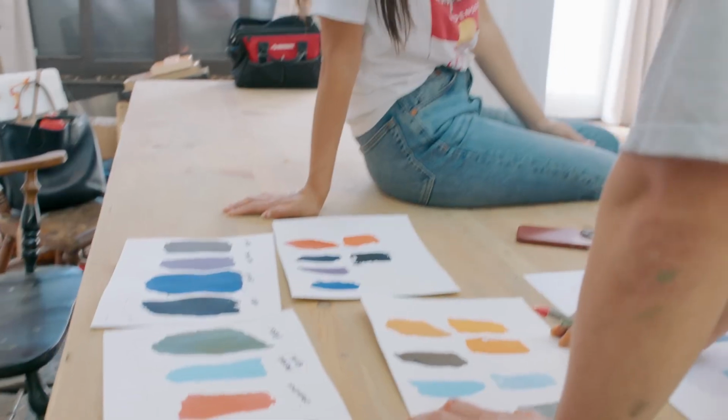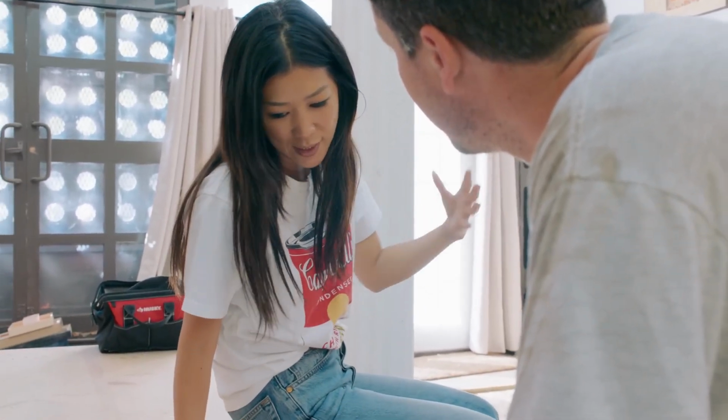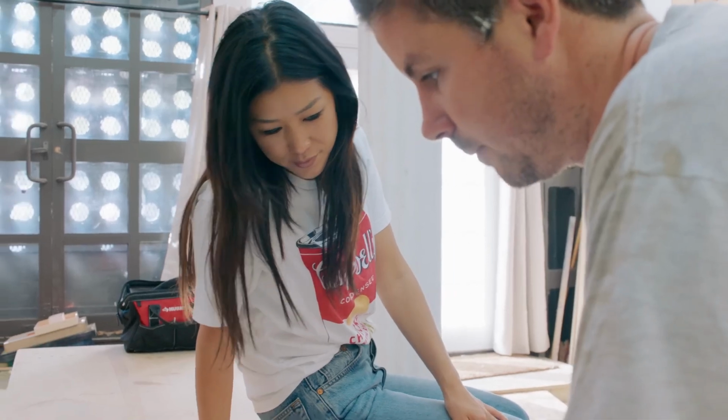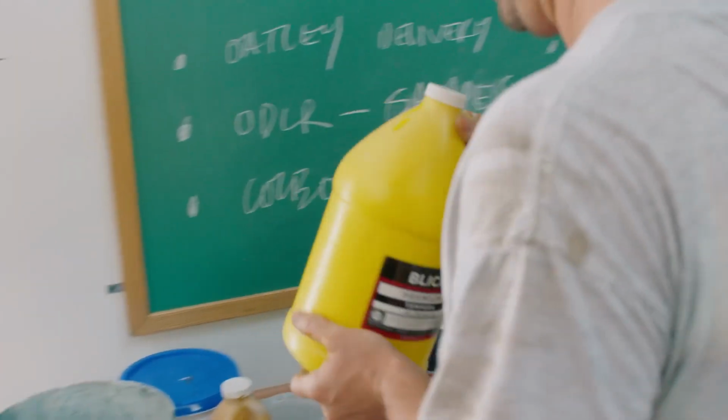And it is like summer prints. I do want to keep it a light print. Yeah. Do you have any yellow? I think we're missing yellow now I'm looking at it. Yeah, we can definitely make up some yellow.